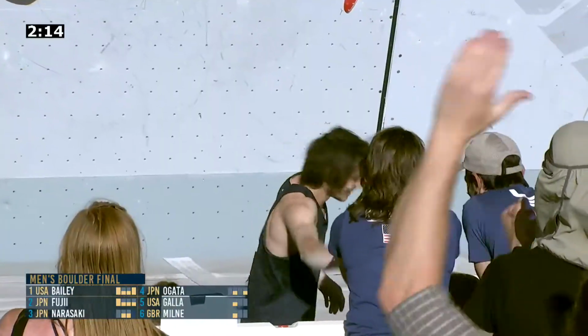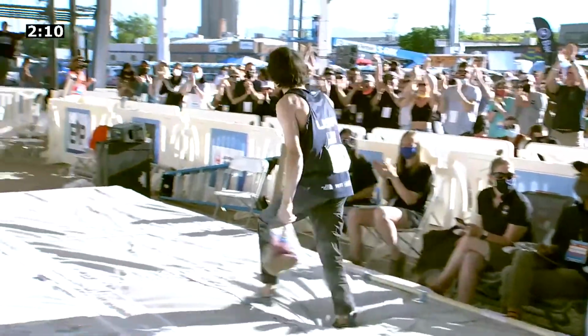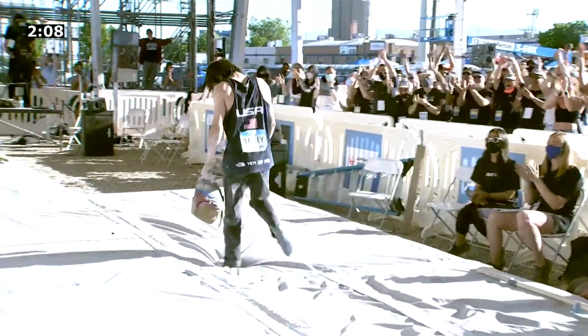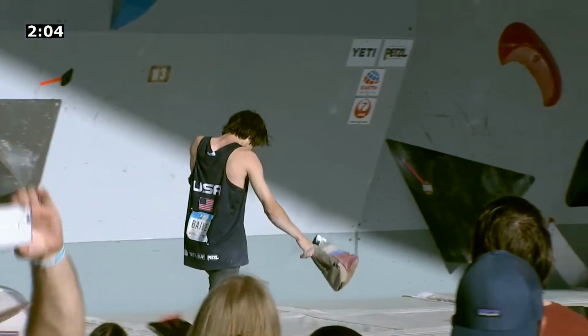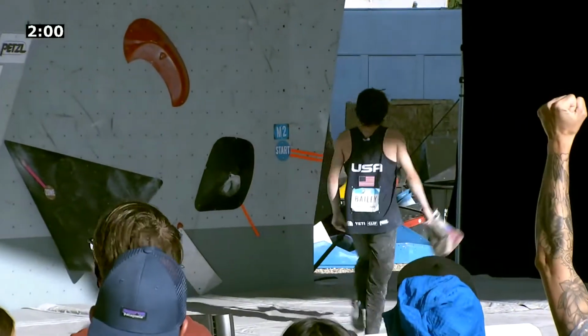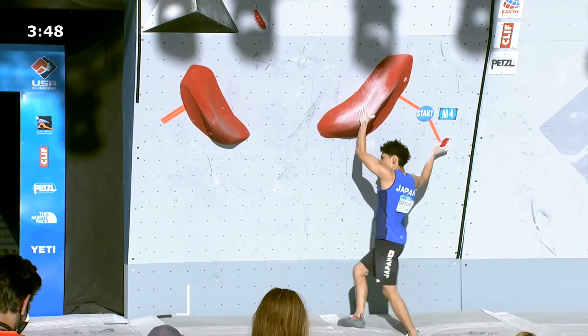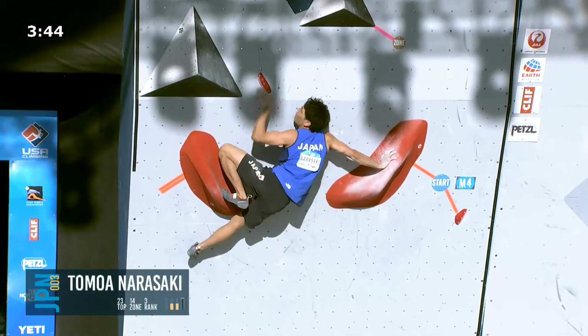First World Cup win, barring any appeals. With an exclamation mark. And also, you know, topping 2 boulders in one of the more difficult finals we've seen in a while, creating some serious consistency this year so far. Yoshiyuki Ogata, these are really, really seasoned finalists.